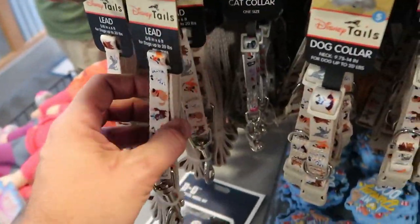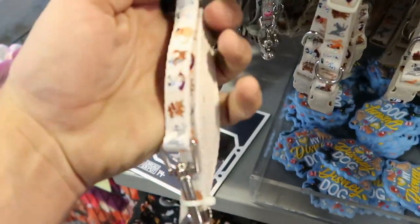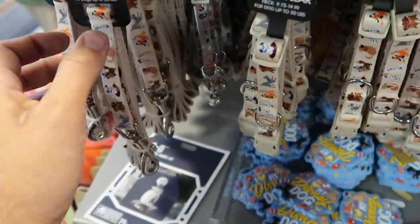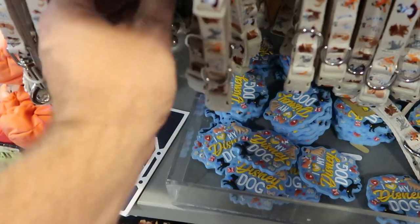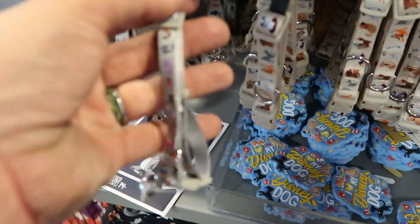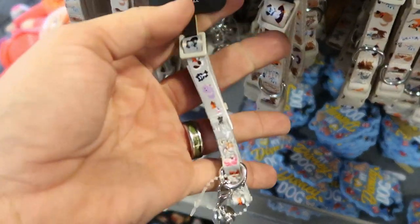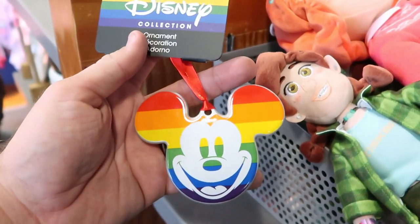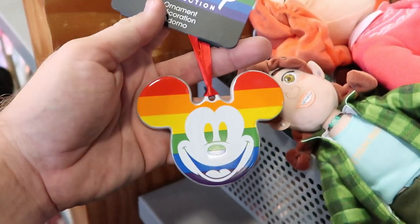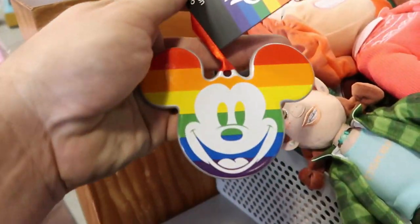And check out all of the dog collars and leads that they have. The leads are $5.99, marked down from $18. And then they do have the dog collars for $4.99, originally $18. But I actually remember seeing these over at the Marketplace Co-op. And look at this, they actually have the cat collar too. That is so adorable. You get a little bell on there. $4.99 only. It also looks like this Character Warehouse also got the Pride Collection Mickey Mouse Christmas ornament right here. These are $7.99, marked down from $18, but they are reversible.